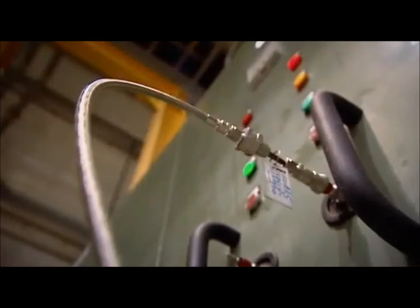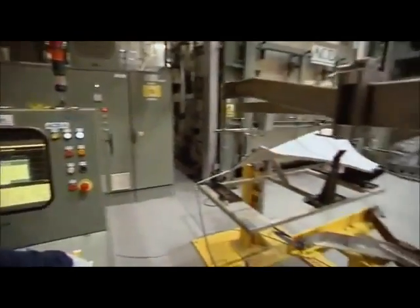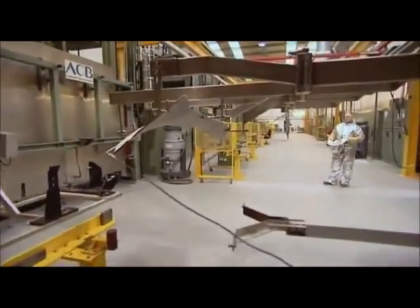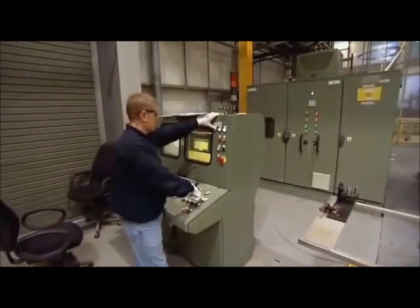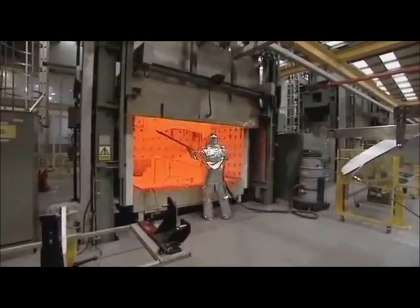A heat-resistant tube connects the blade to a high-pressure gas supply. But the gas alone won't be enough to inflate the blade. The whole assembly also has to be loaded into a furnace at a secret, critical temperature. A single speck of dust could cause a lot of damage. And John doesn't get much time to prepare.